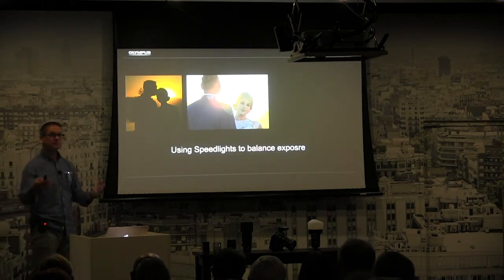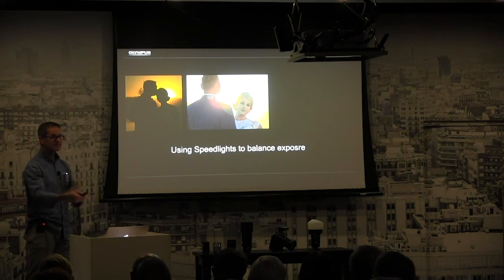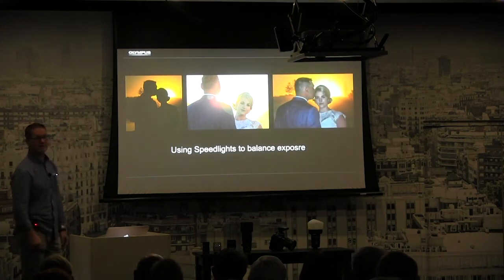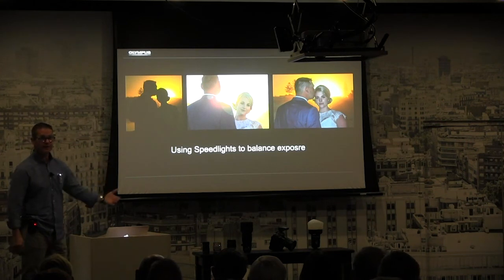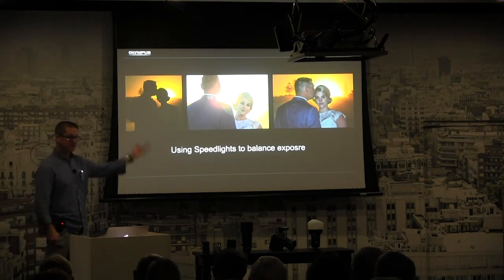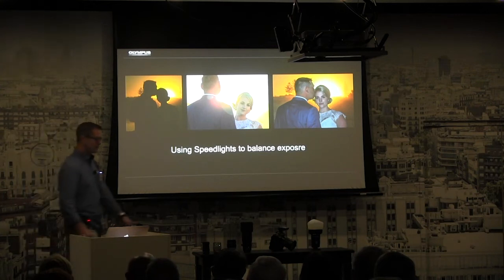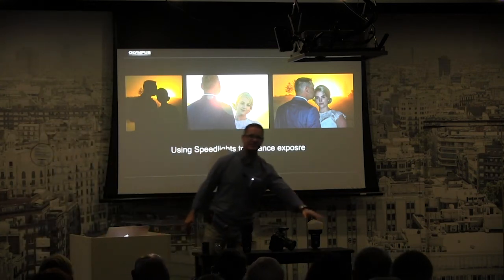So what we want to do, particularly when we're shooting at night or at dusk and dawn, we want to try and balance those two exposures and end up with something that is halfway between. So we've lit our subject, but we've still got a lovely background. Now, how do we do that? Well, first of all, we need to buy a nice little flash.